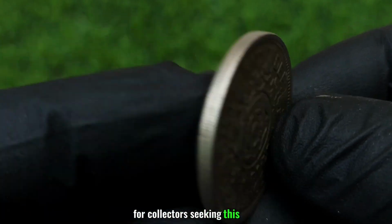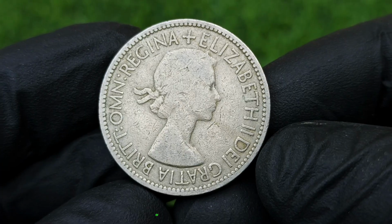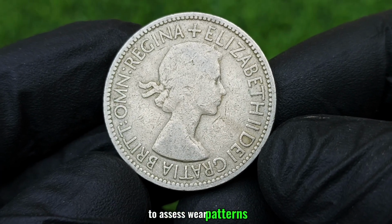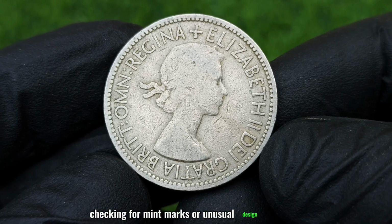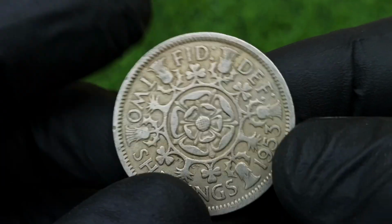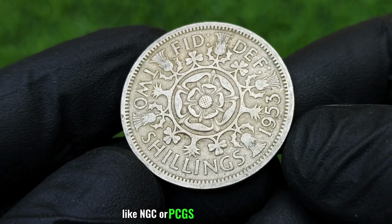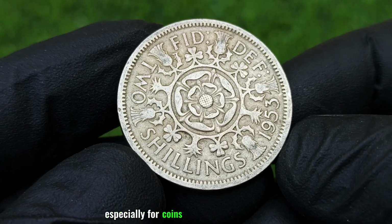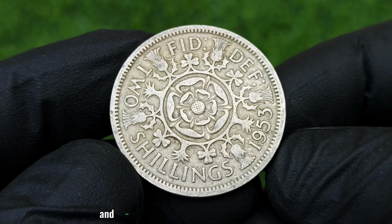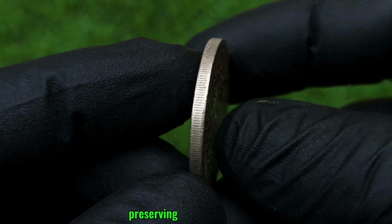For collectors seeking this coin, careful evaluation is essential to avoid overpaying for a common example or missing a rare find. Examining the coin under good lighting to assess wear patterns, checking for mint marks or unusual design elements, and verifying its weight and dimensions can help identify key varieties. Certification from reputable grading services like NGC or PCGS can add credibility, especially for coins in questionable condition, as it provides an unbiased assessment of authenticity and state. Storing the coin in a protective holder will prevent further deterioration, preserving its remaining details.